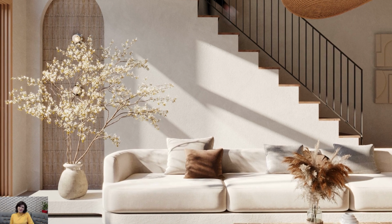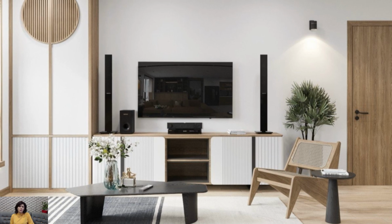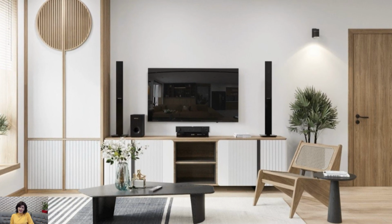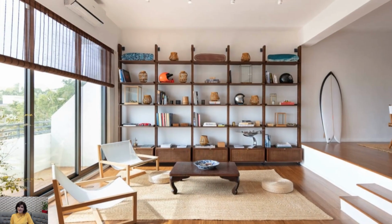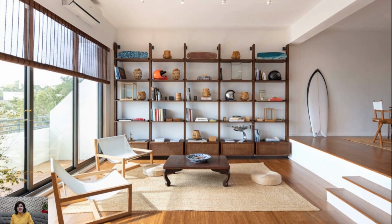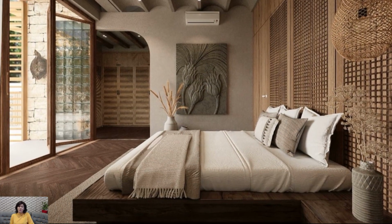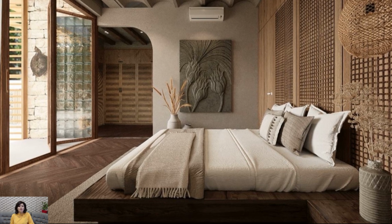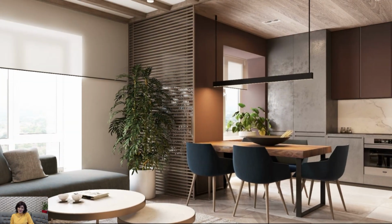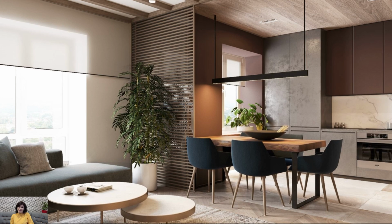Japandi interior design, born from the marriage of Japanese and Scandinavian styles, offers a harmonious fusion of minimalism, functionality, and a deep appreciation for craftsmanship. This emerging design trend has gained popularity for its ability to create serene, uncluttered spaces that seamlessly blend the best of both worlds. In a Japandi interior, simplicity reigns supreme. Clean lines, uncluttered spaces, and a focus on essentials characterize the design philosophy.